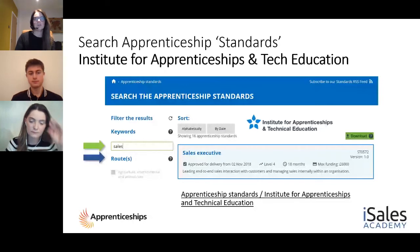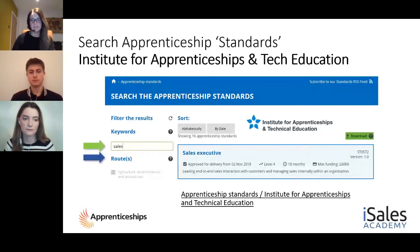So for example, iSales Academy, we deliver a range of apprenticeship standards, but clearly not all 700 of them. We specialise very much in sales type roles, digital and digital marketing. So, for example, our partner, West Arts College, who will be speaking after this session, they provide even more choices and more options. So there's lots of different organisations that you can go and speak to.